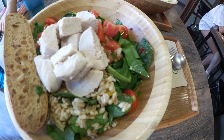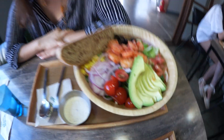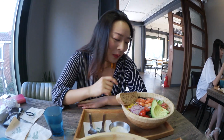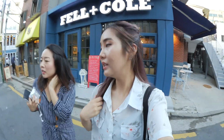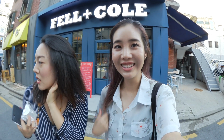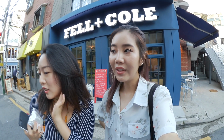I always get this. It's the chicken breast. And this is my first time seeing the shrimp one. Yeah, Claudine. I'm so interesting and I gotta spice it up with shrimp. I hope it's spicy. I doubt it. Yeah, maybe. Japanese style shaved ice. That looks really pretty. Yeah, it is pretty. Let's go in.